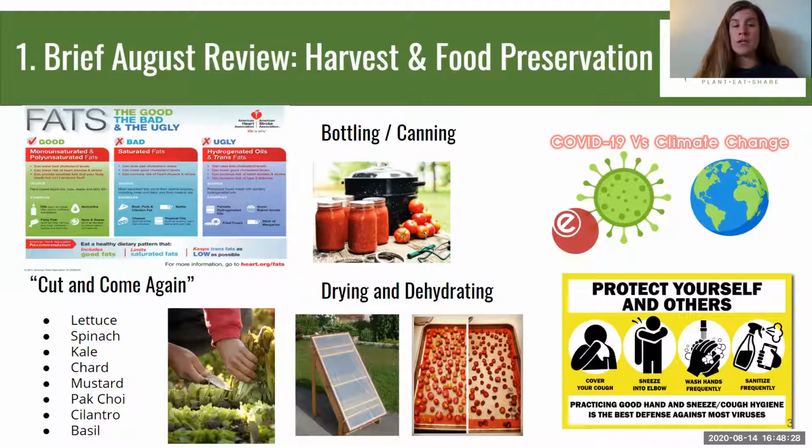We also talked about when you harvest, sometimes you have more than you can use at one time. And so it's helpful to know ways to preserve your harvest. Some of those ways include bottling and canning, drying and dehydrating, and we also talked about blanching and freezing. So those are all ways that you can prolong your harvest by preserving them. And many of them will last months in the freezer, or if they're canned properly and sealed properly, they should last you several months.